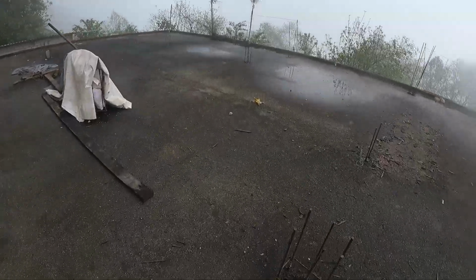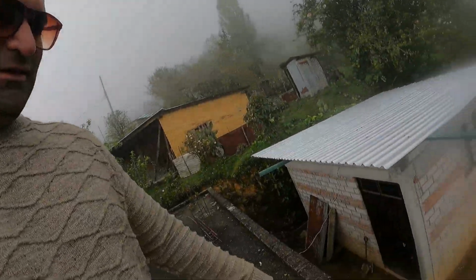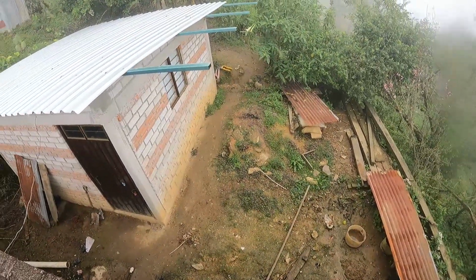We got ninja turtles hanging out here. That's the orange turtle. I forget, if you guys remember, each turtle had their own color and their own superpower. Or I could be completely wrong. I'm too old for this. I'm 31 years old.